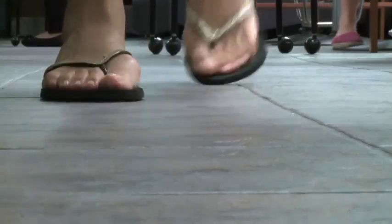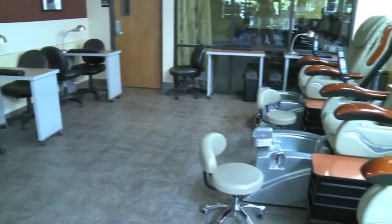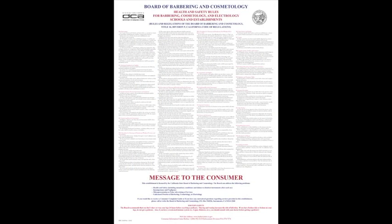This way, when you go into an establishment, you too can look for this and make sure you have a healthy, safe sandal season. The first thing in an establishment an inspector looks for is very simple. There must be a valid establishment license and health and safety poster displayed in plain sight in the reception area. Make sure the establishment license is current and not expired.